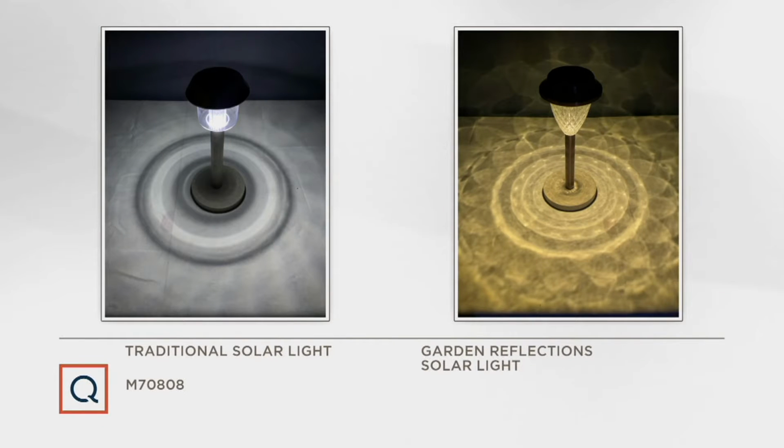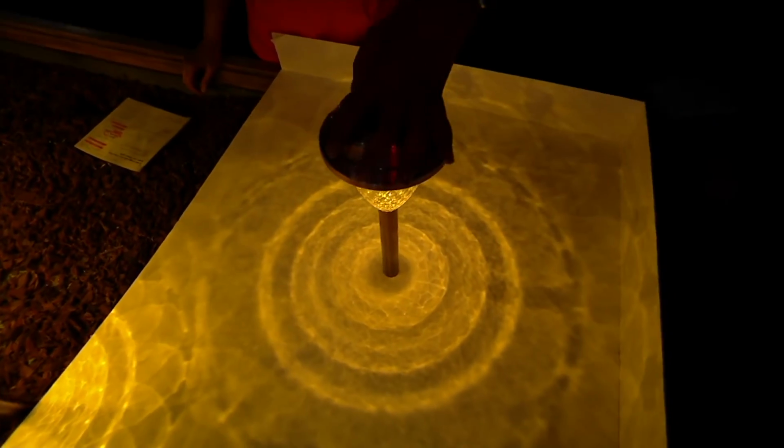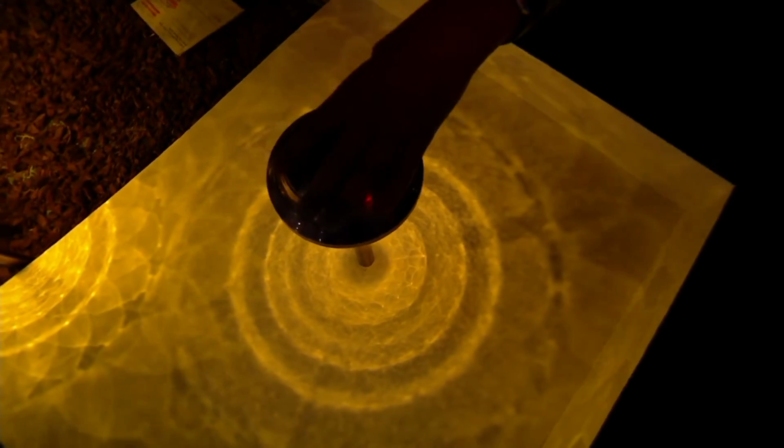But that is because of the ray that you're seeing. And there it is, that Garden Reflections solar light, throwing that kind of sphere, if you will, that circle of that pattern. Not the traditional solar light, but the pathway light that is ours, Garden Reflections, and look how fantastic that is. I mean, that's just pretty. And that really is jewelry for your yard, isn't it, Judy?